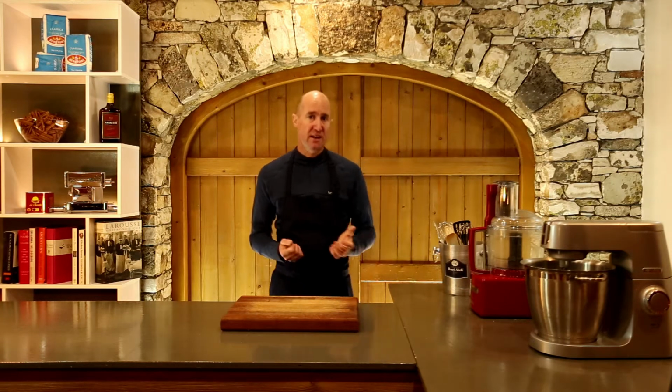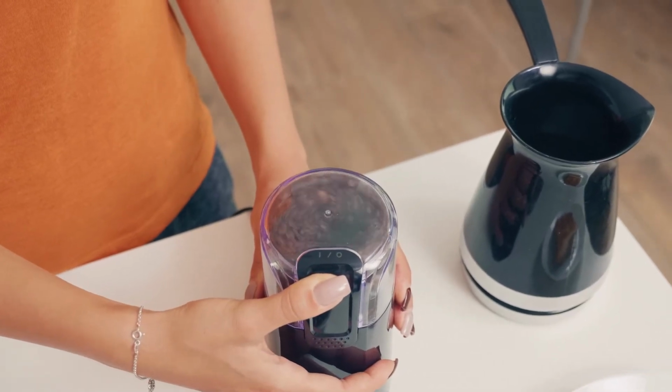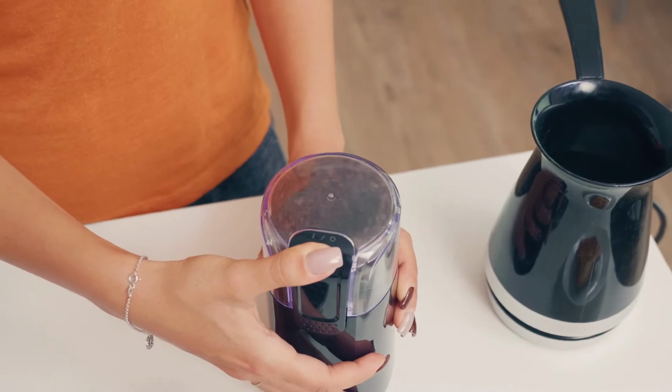I have to say, I've long given up on the pestle and mortar in favour of an electric spice grinder. For my money, they're worth it, and you can pick up a small spice or coffee bean grinder for $10 on Amazon or at a home appliance shop.